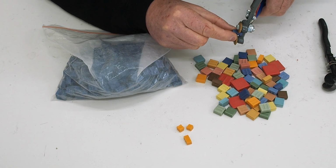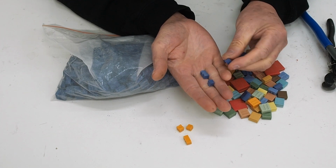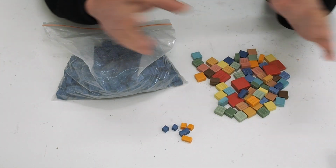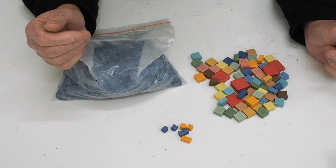So when you're cutting these, the majority of the time you're going to get some really nice clean cuts. I'm really happy about that, because there's nothing worse than when you get a tile and it shatters, or it's so hard to cut, but I find these are really quite good to cut.